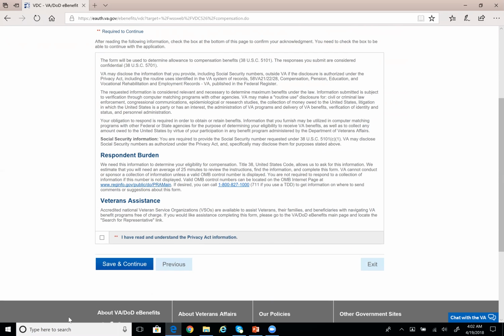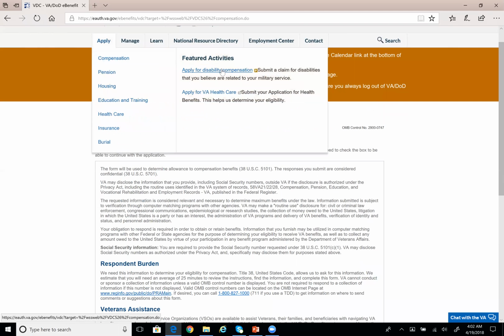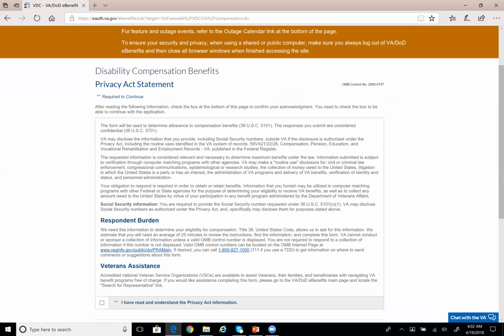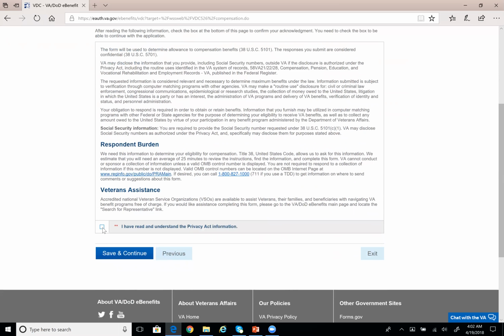Okay. All right, so let's kick through this. Remember, all I did was click apply for disability compensation. This statement comes up. You have to check this box with the asterisk that says, I have read and I understand the Privacy Act information. And then click Save and Continue.